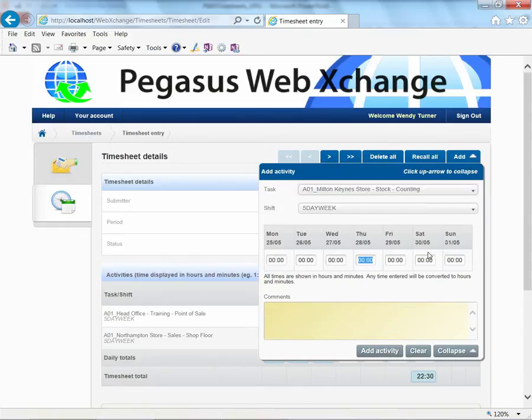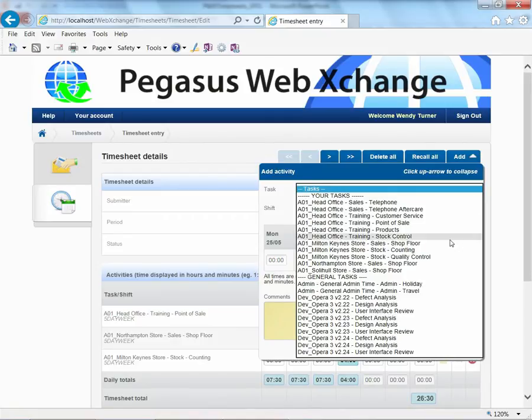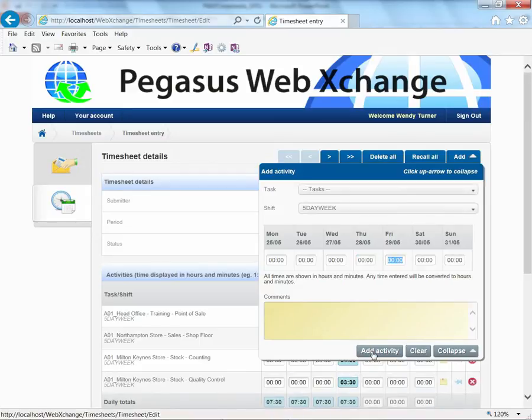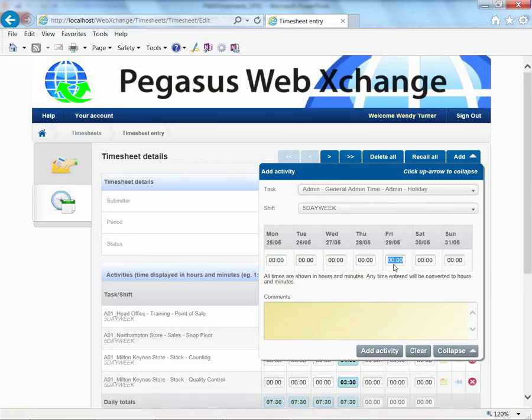She spent the morning doing that, so that's 4 hours, and then in the afternoon she went through the stock to check the quality of the stock in the storeroom. So again, this was at the Milton Keynes store, stock quality control, and she spent 3.5 hours doing that. And finally on Friday, she took that day off as holiday. So I'll record 7.5 hours for that.